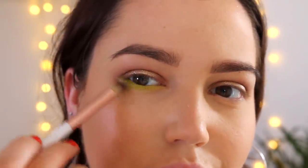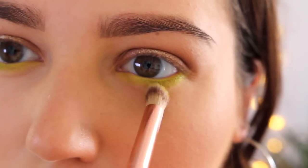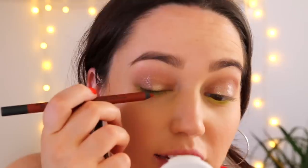Okay, so what I'm gonna do is just go underneath the eye. I've never really found a colour like this before. Ooh, I like it. I like that. I'm just gonna do the other eye. Right, I am gonna take this kind of browny orangey shade on my upper lid.